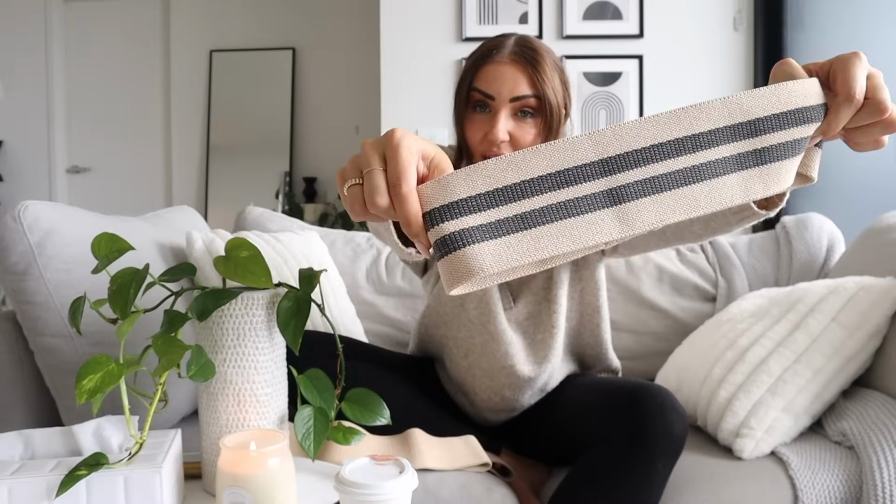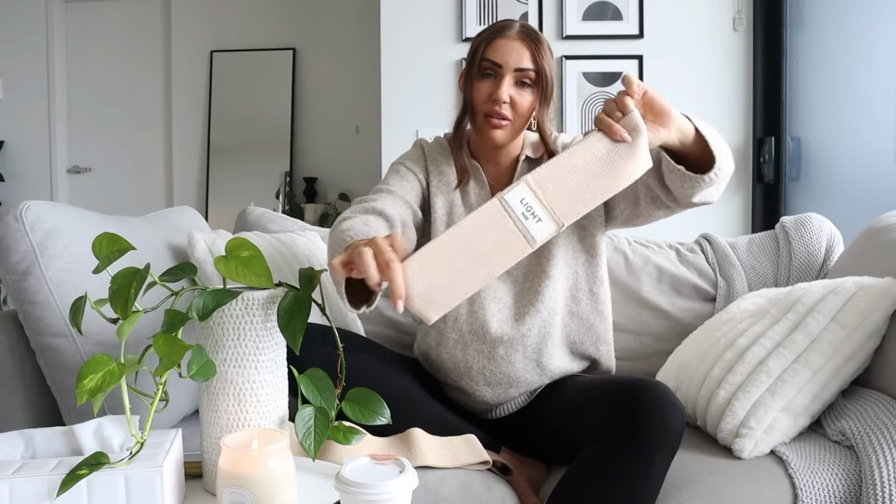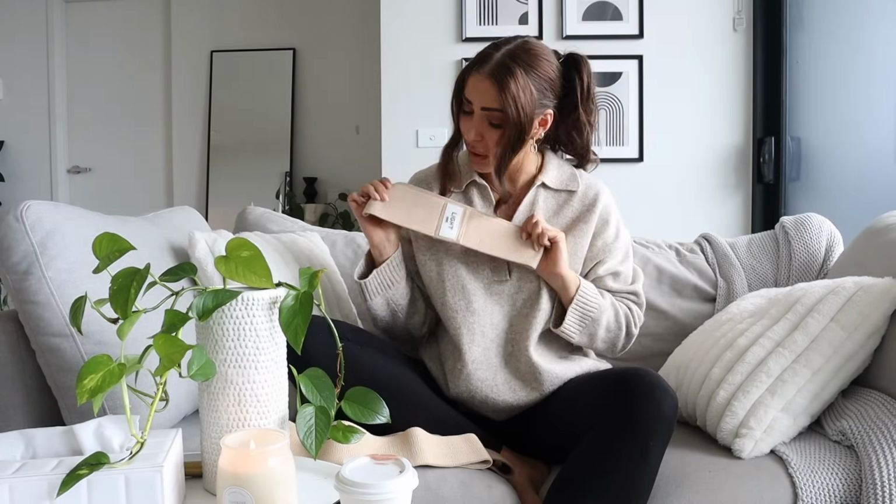I don't know if you can kind of see that, but that's the inside of the band and it offers a really nice grippy texture. So I think these are going to be perfect, and they were only $14 I think for the 3-pack, and when I looked at the sports shops, they were probably like $20 to $25 just for one.